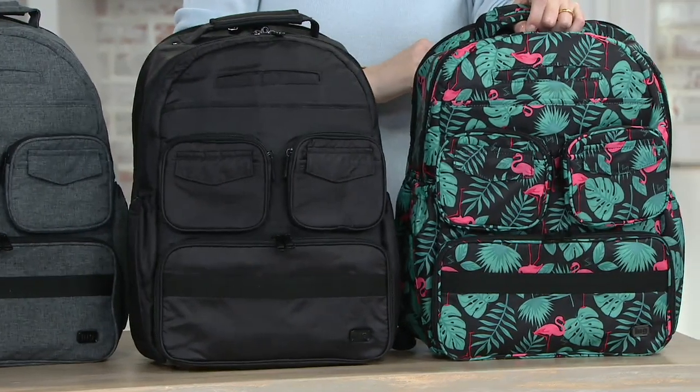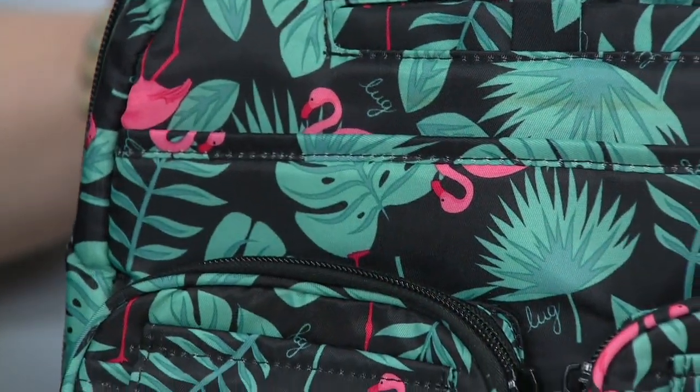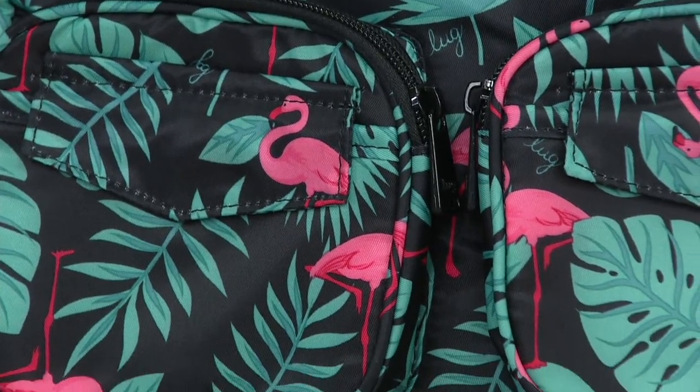And then our flamingo. How fun. Where's Jane Tracy? She had a trip to Hawaii. Perfect. Remember, this clearance price, it's the first day presented at this low price.